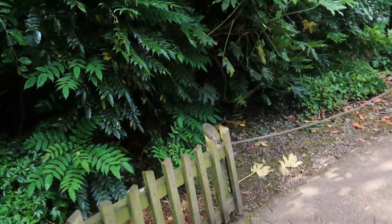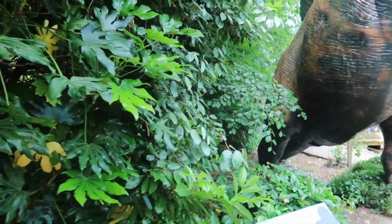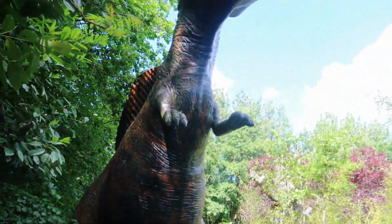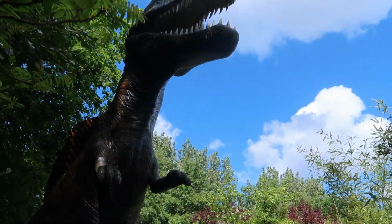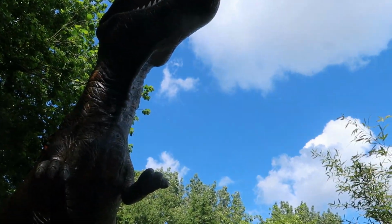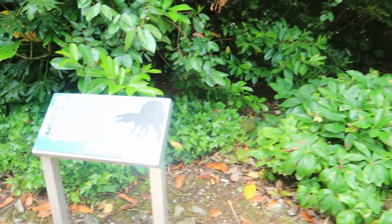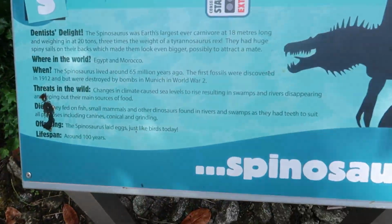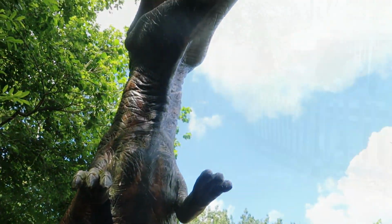It's cool, that, isn't it? Look at this. Spinosaurus. This is, I think. Wow, really big, some of these dinosaurs. Spinosaurus here. There it is, though. Massive.